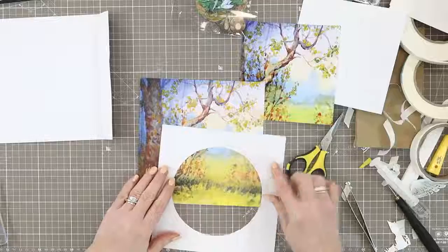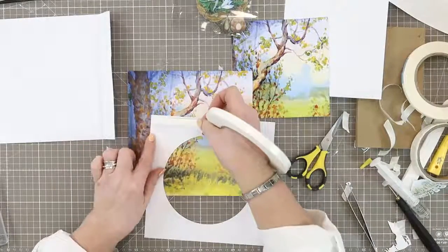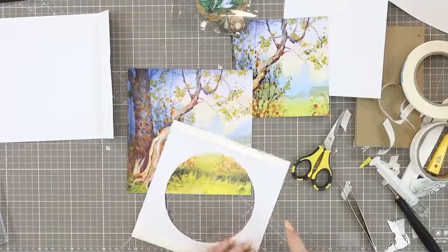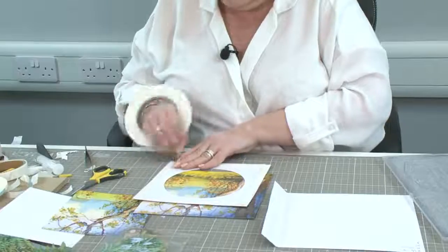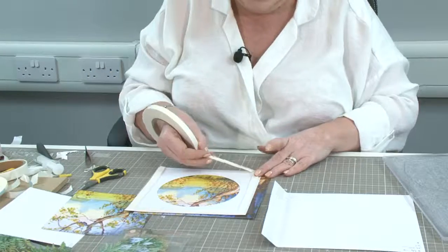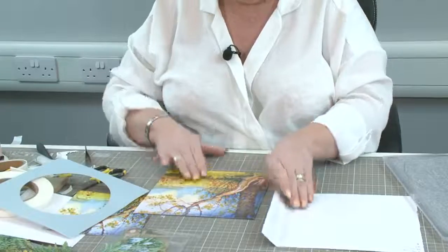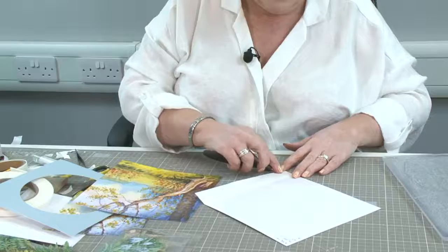I'm going to mount this on foam tape. Now I've got this little spine here. That's why I've created the spine, because I wanted to be able to create that definition and height, and I'm only putting tape on the edge because again I want to be able to tuck in around this aperture and use it to its full advantage. So I can have things tucked in, I can have things on the outside edge. It's giving me more. So now we're going to put the basic card blank together.